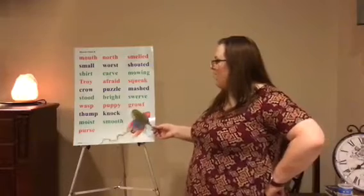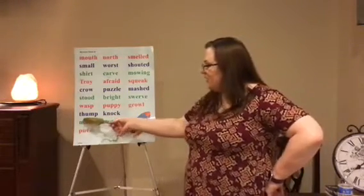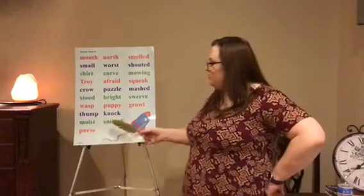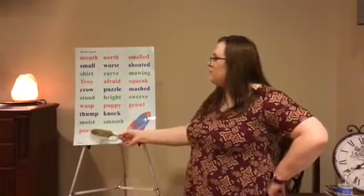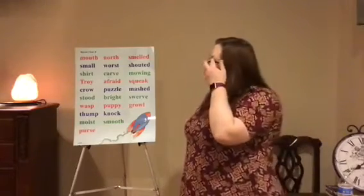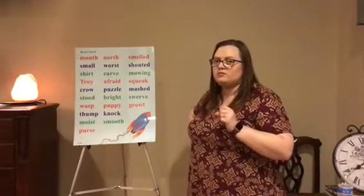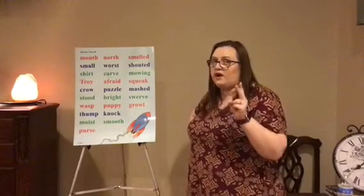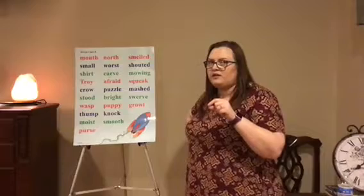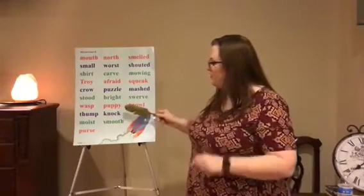Puppy, growl, thump, knock. Moist. Oh, look at that O-I in the middle of the word. Smooth and purse. And when we look at these on the back, we always say, do you see any rhyming words? Do you see any verbs? Do you remember a verb? It's an action word. So I saw this word, knock.